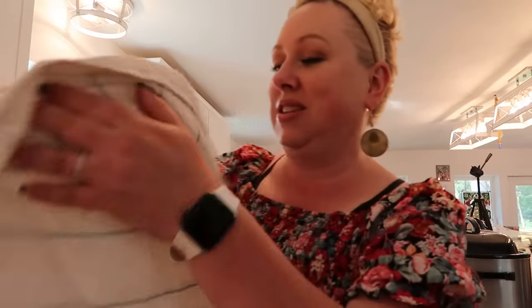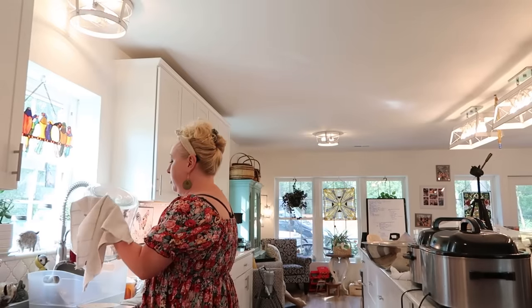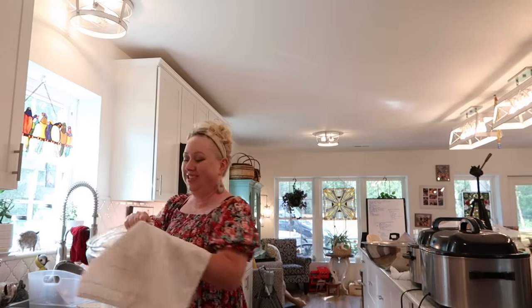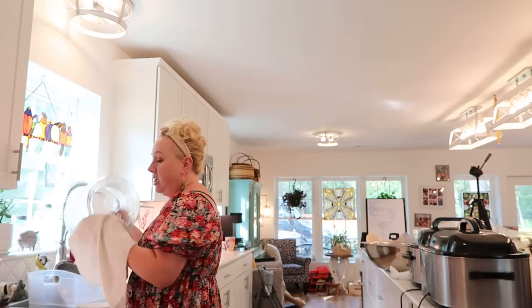So, I will at least get this going in this much bigger super Mega Mama container here. This is one that the lid had broke off of, which is just fine because I've just been keeping a towel on top of it. So that will work nice for us.